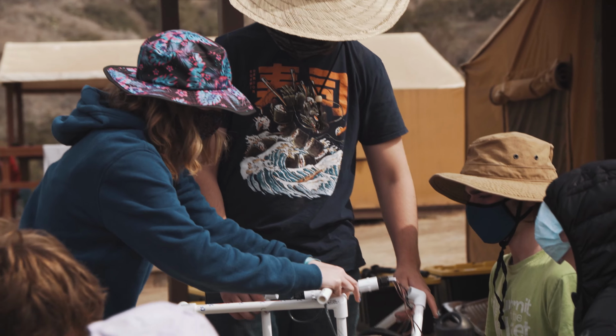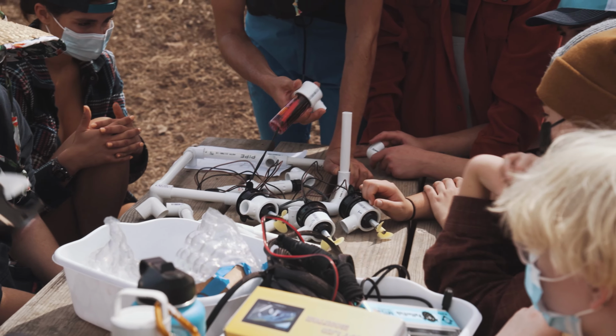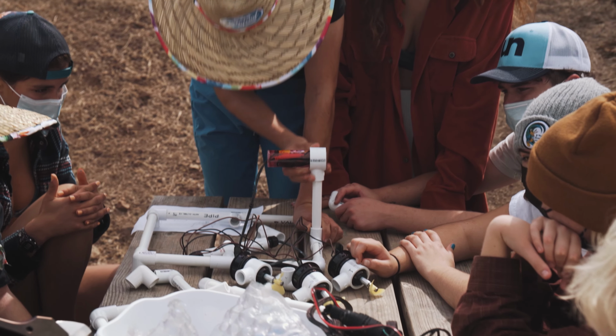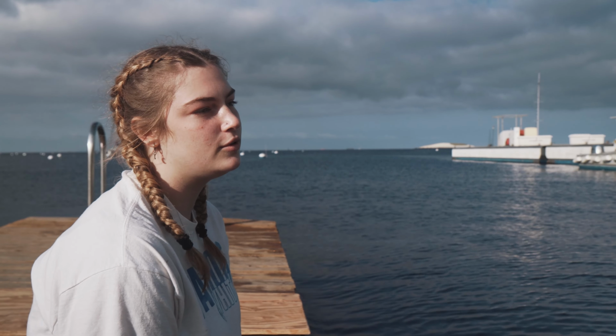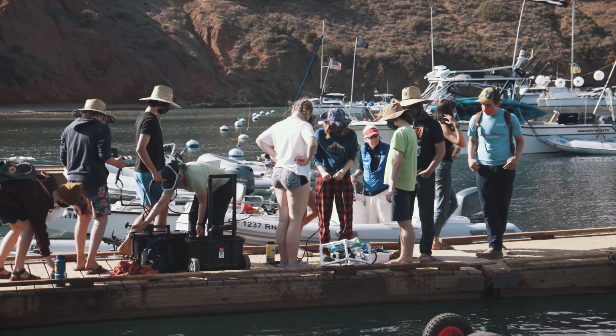Back at camp, when we got here, we worked on the actual structure of the ROVs, and then we went down to the dock and we worked on the buoyancy. So we put little pool noodles on it to try and make it neutral in the water so it wasn't floating up or sinking down.